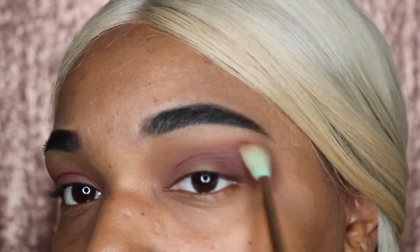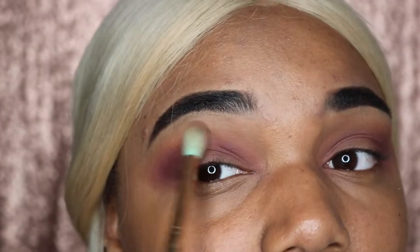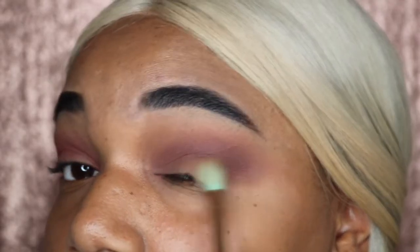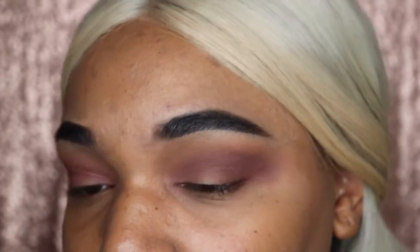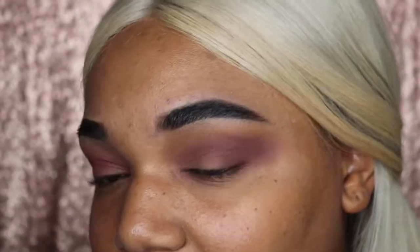The tricky thing about eyeshadow is patience. That's the hardest part, because if I look at this right now, I would stop here, because sometimes you just get annoyed because it just looks like you're putting a bunch of stuff on your eye. But if you take your time and you trust the process, it'll come out really nice.